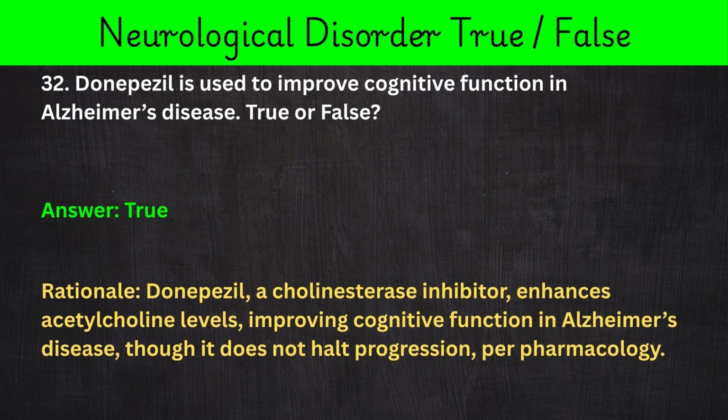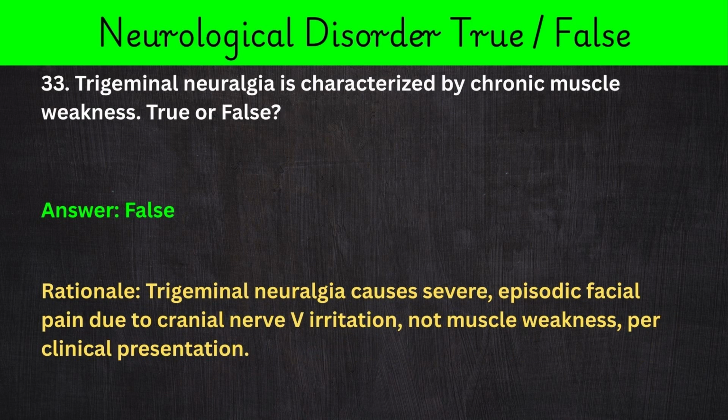32. Donepezil is used to improve cognitive function in Alzheimer's disease. True or false? Answer: true. Rationale: donepezil, a cholinesterase inhibitor, enhances acetylcholine levels, improving cognitive function in Alzheimer's disease, though it does not halt progression, per pharmacology.